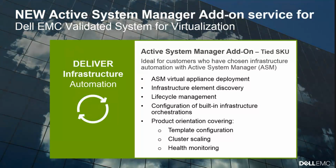To take it further into the automation of the infrastructure, this is where we also include ASM, or Active System Manager. We do the deployment of ASM, we do the infrastructure discovery, we work with the customer around lifecycle management, configuring all the pieces, and orienting the customer around how to define a template, consume a template, scaling, health monitoring, all things of that nature, which is part of ASM.